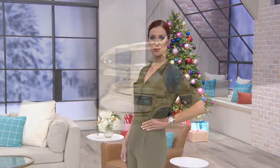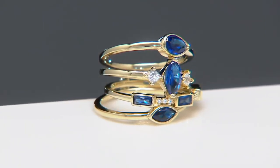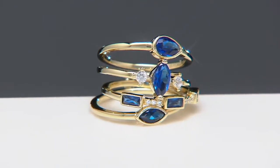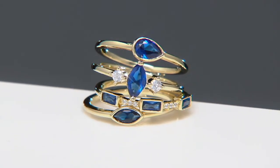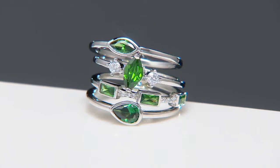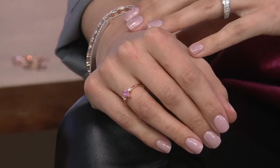And this is a trend that we're seeing big in jewelry, along the lines of minimalist. These smaller, more subtle, subdued designs, but then you can add them to each other and stack them together. So here's just one of them. I would look at that and say, oh gosh, that's so pretty. Was that like a family ring?